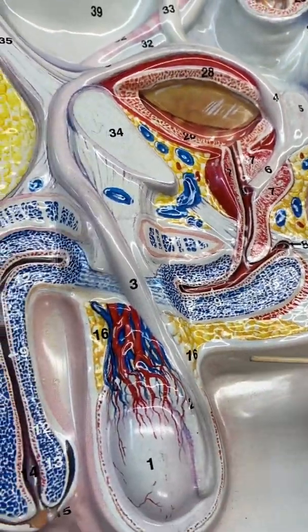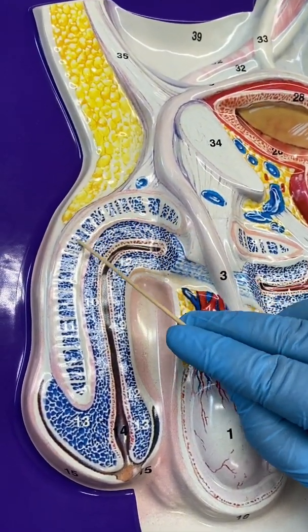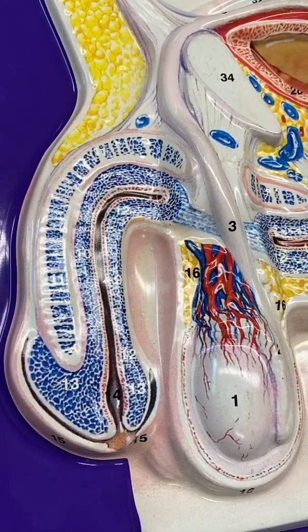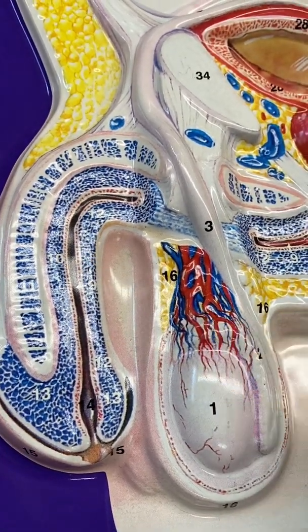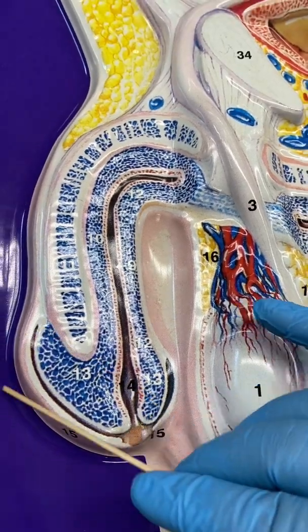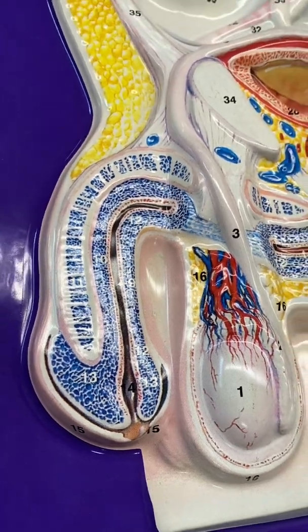Lastly, what you can identify is the two erectile tissue we have. Again, the anterior surface right here would be two or paired erectile tissue called corpus cavernosum. And the one that surrounds the urethra is the corpus spongiosum. And lastly, the tip of the penis is called the glans penis. Okay, that's it.